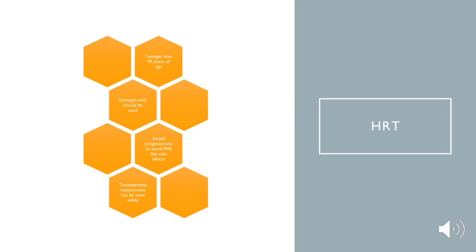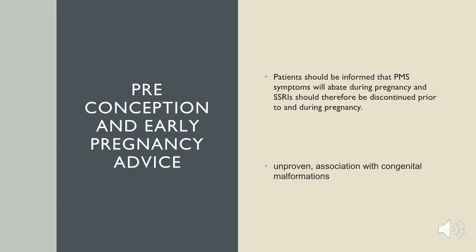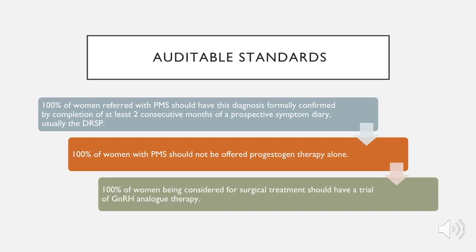HRT should be given after the surgery to patients who are less than 50 years old. Testosterone can be safely given without any restriction. For patients who have premenstrual syndrome, when they're trying to get pregnant, it is recommended to stop SSRI or SNRI prior to getting pregnant.